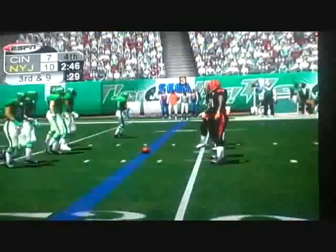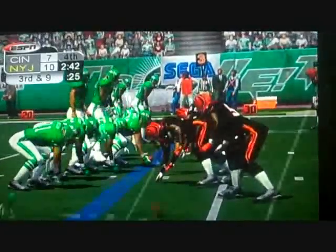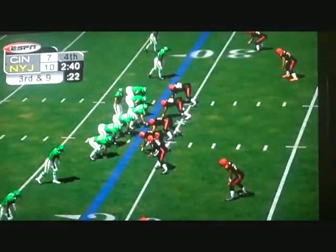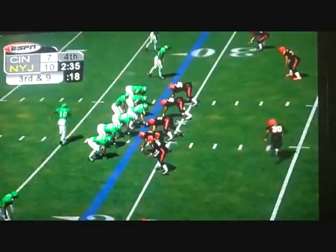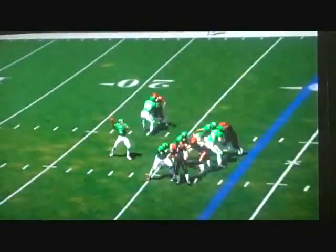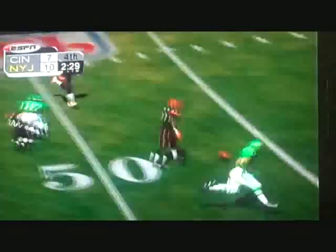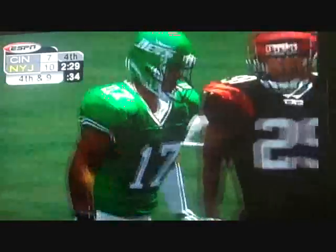Into the backfield and made the tackle. That's his second tackle so far. Holmes goes in motion. Throws a beauty to the right side. And it's tipped. Incomplete. Fourth down coming up.